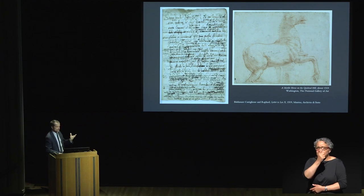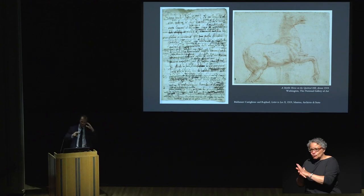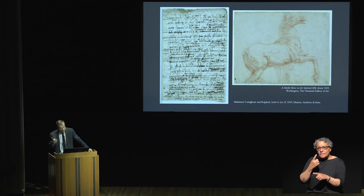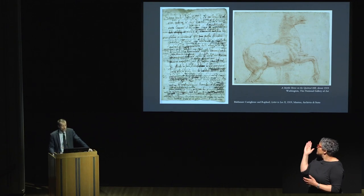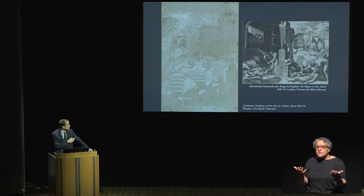But it does describe this conflict, and also just the practicals of measuring buildings, of surveying, and it talks about art theory. I mean, it's fascinating on a number of levels. Here we have a beautiful red chalk drawing of one of the horses on the Quirinal Hill with measurements drawn in. So he's very closely studying this.